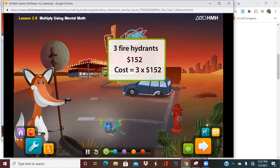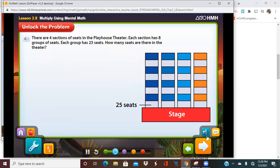You know, we can use mental math to figure that out. Let's try it. Let's see how you can use mental math and properties to help you multiply numbers.